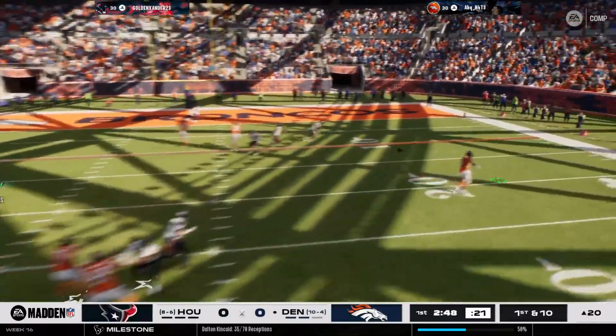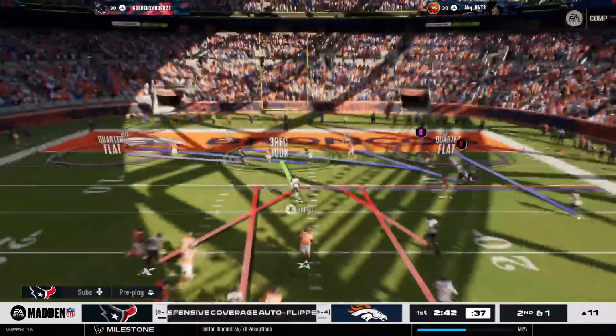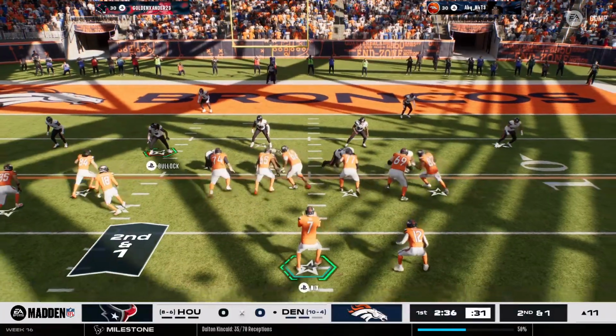Throwing on first down, Nix. Short pass brought in. And he'll go down. Looks like they're marking him at the 11. Offense in the hurry up here. A gain of 9 brings up 2nd and 1 at the 11-yard line.